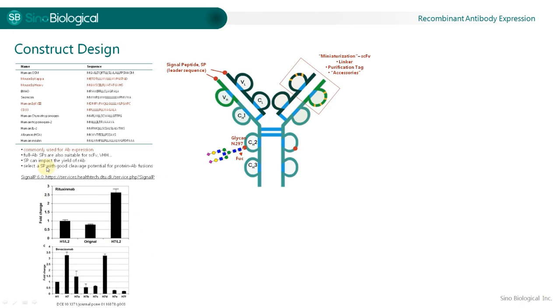And another thing to remember is if you are trying to express a protein-antibody fusion, then you might want to choose a signal peptide to help the secretion of this molecule. And here's a list of websites, SignalP, I think it's 6.0 now. This is a very useful website to help determine the cleavage potential of the signal peptide that you choose.